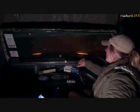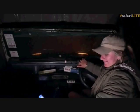Now, we are on a treacherous road at the moment, on the escarpment.